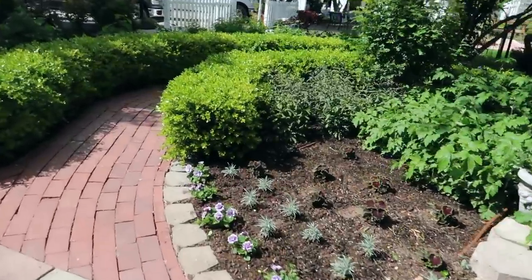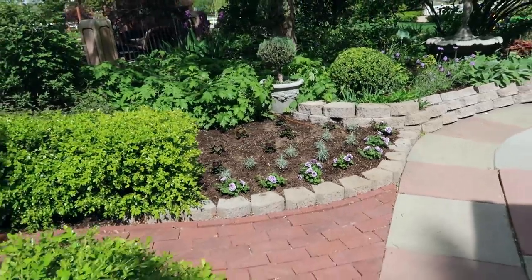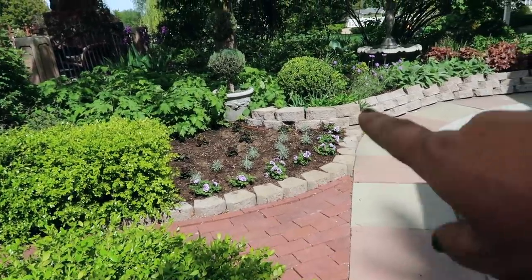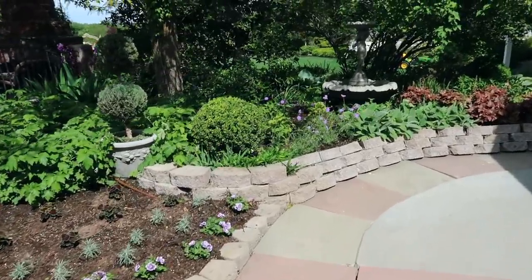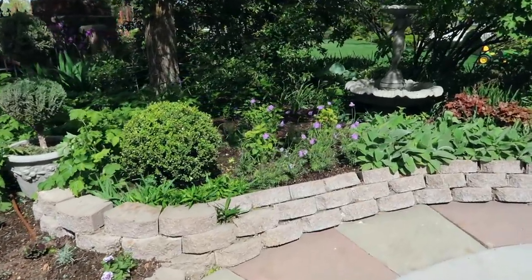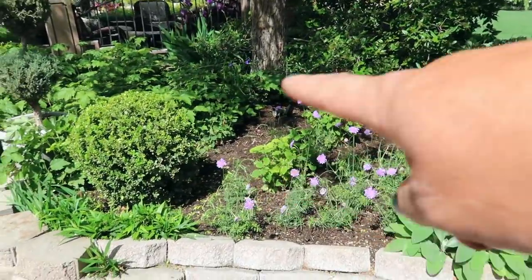Oh, and I was noticing too, if I spin this direction, I think it's really pretty with the purple Supertunia and the purple Pincushion Flower, which will bloom all season long. And I did clean that area up a little bit. I pulled out the Tradescantia. I cleaned up some tulips that were in there. There's a lot of opportunity to plant some things.